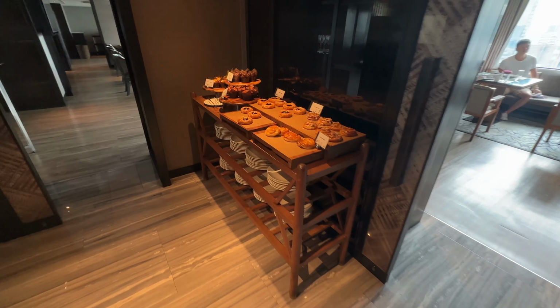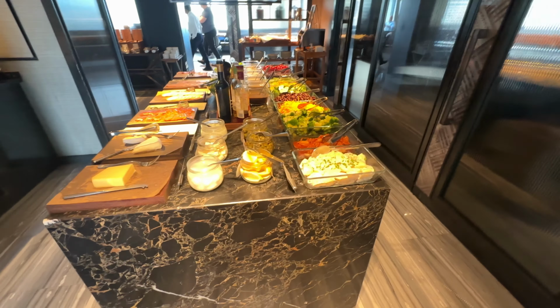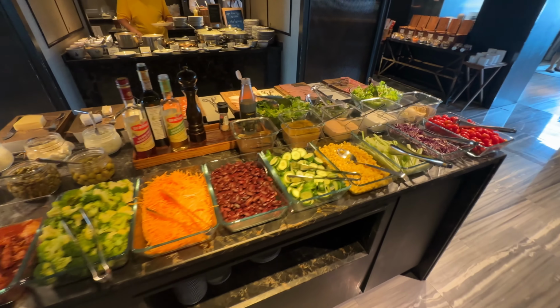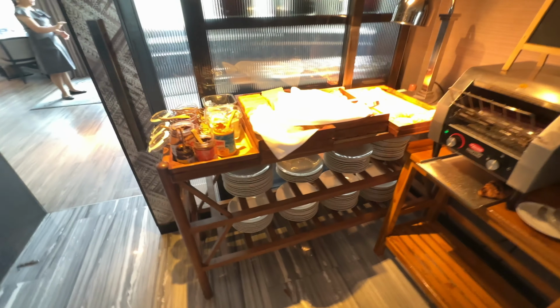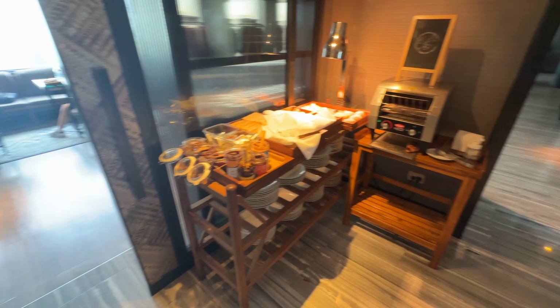There's the noodle station that we passed. Here's the croissants and the bakery area. You can see the charcuterie board section with some vegetables. I ended up getting some hard-boiled eggs and some noodles, and then I was going to the gym, so I made myself a little bit of toast with some peanut butter.